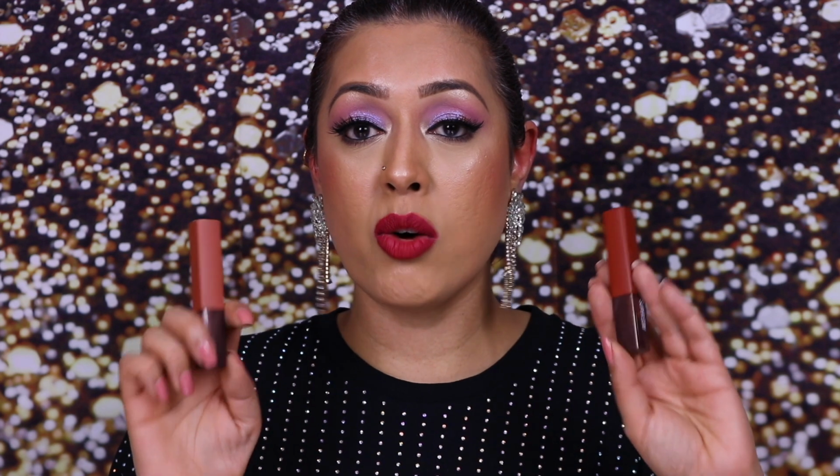SuperStay Matte Inks are my favorite, you guys. There is no other brand out there in terms of drugstore that has this quality of liquid lipsticks. I love them. They sit on the lips, they don't move, they don't budge, they don't even need touching up. I've been known to wear them for 14 hours, look in the mirror and think, hey, it looks fresh. It barely comes off, and it's nice, comfortable and affordable.